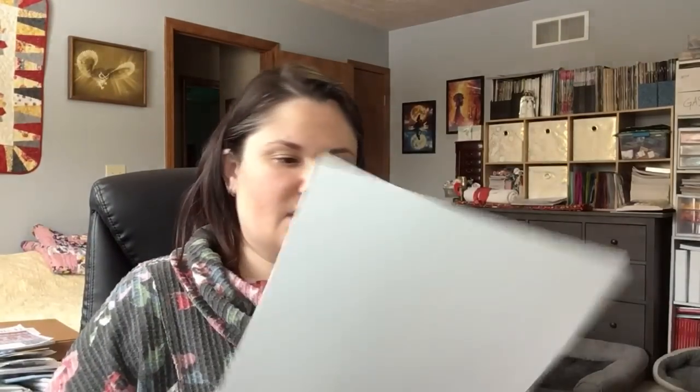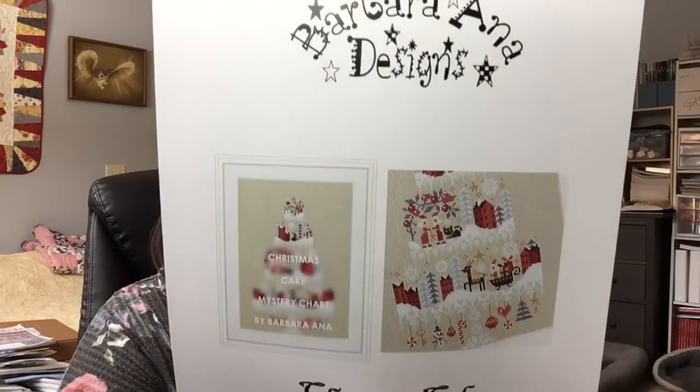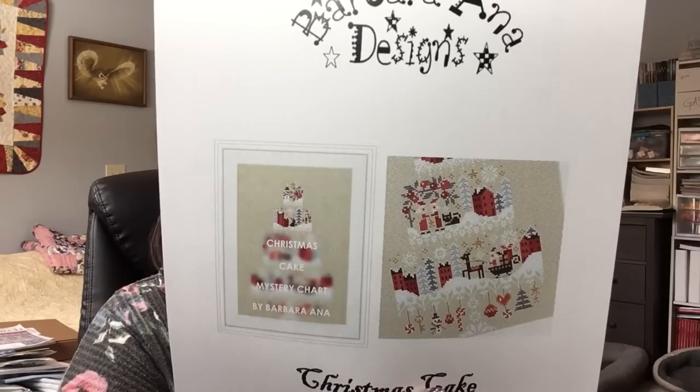So yeah, there's a website there, so I'm gonna look up that website. I will link information. This was a stitch along, or a 4-part series from Barbara Anna through Creative Poppy. It was the mystery sale, and it was Christmas cake. So I printed out all 4 parts.